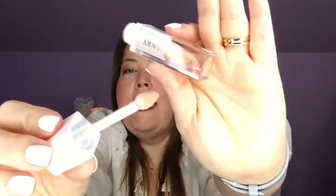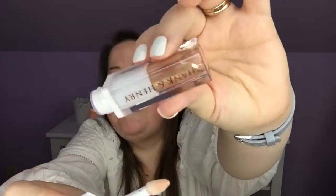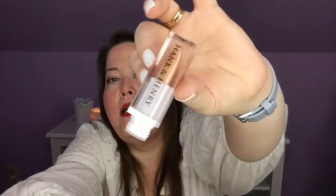The Hank and Henry. I loved that box. I shouldn't make it past tense. I love that box. I cannot wait to get the next one. And I've used everything in it. But one of the things that I reach for a lot is this lip luster of his. I got it in Presidential. It smells so good. And it's a sparkly gold. And how cute is the packaging? I mean, it looks like a lipstick.